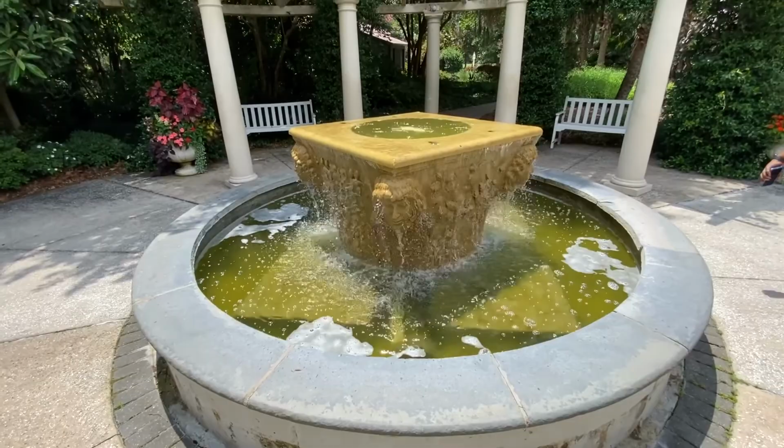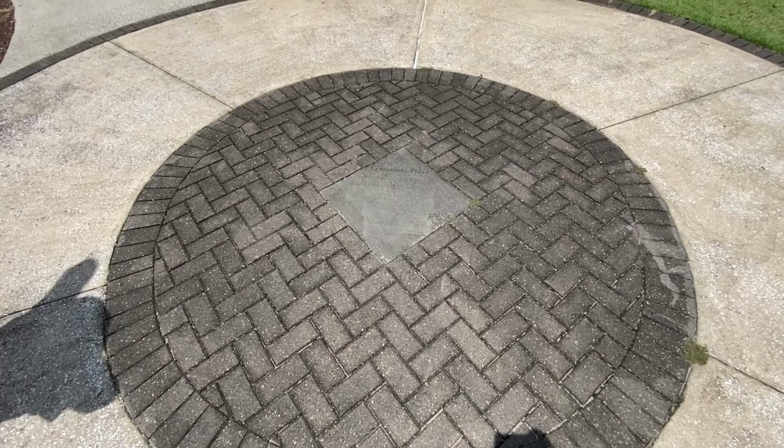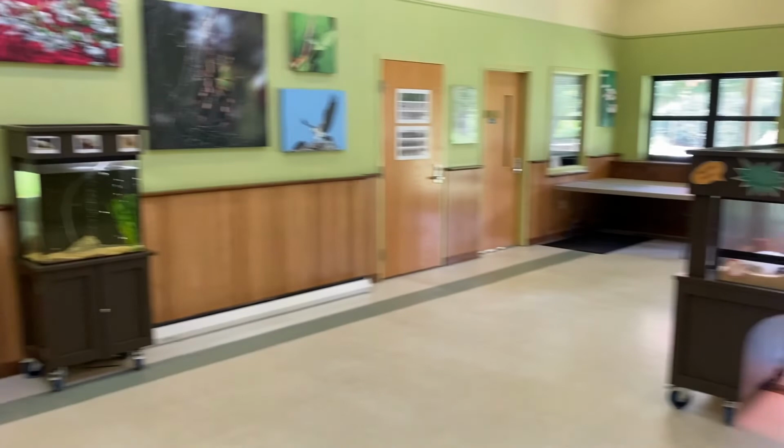Then they got this little fountain in the middle. It's cute. But yeah, so now we are heading to the car. They have Sentimental Plaza. Okay, so in this area they have like live animals and stuff. It's really nice. But the first thing, this is a broadhead skink, so like a lizard.